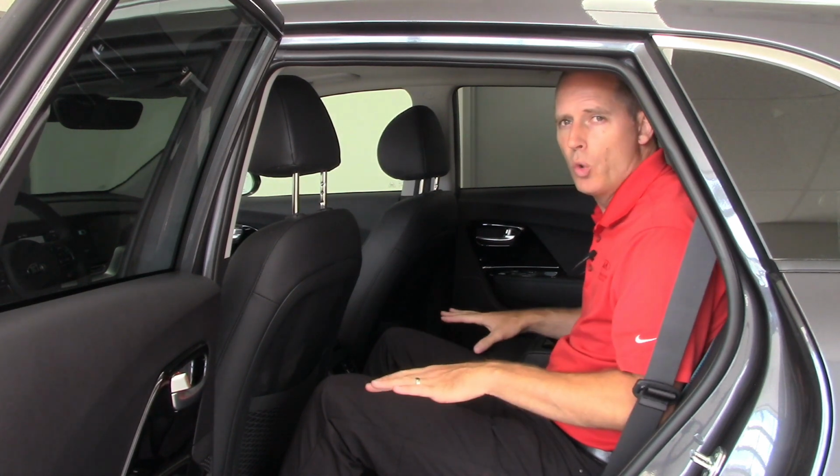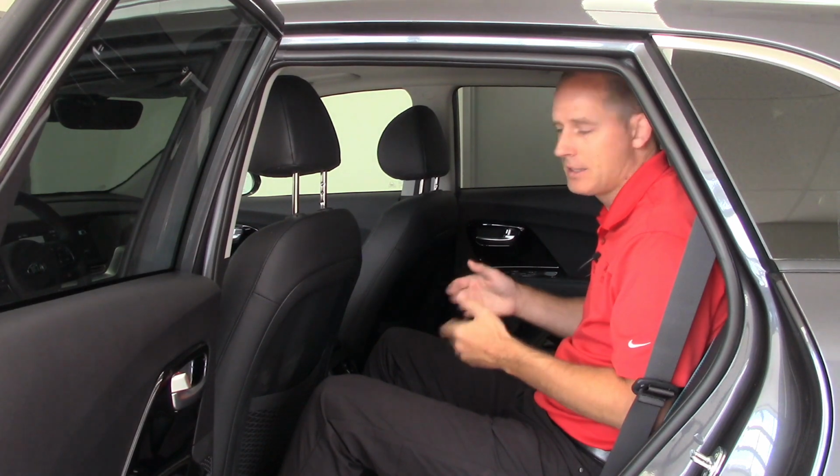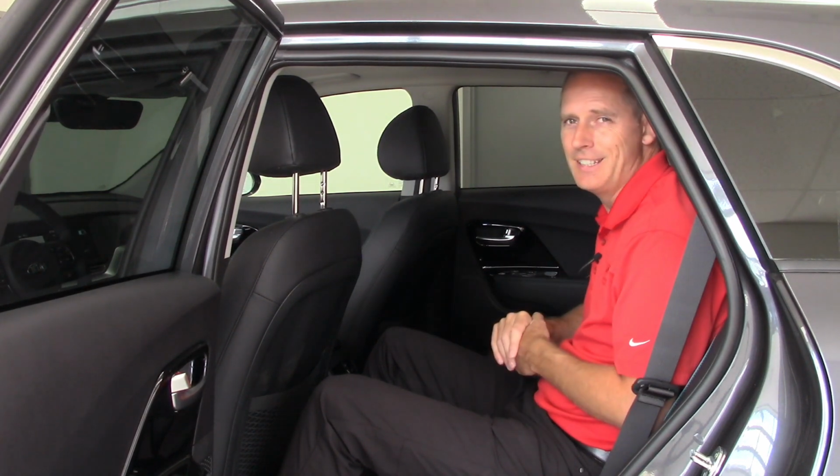They are on the bottoms only in the rear seats, just on the outboard seating positions, but you do have the ability to keep your guests comfortable with those vents and the heated seats.